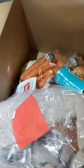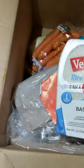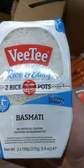Now, can I just ask straight away, how much was this box? £35. £35. Let's have a look. Some VT Rice and Easy. Two rice pots. Nice pun. Let's put that down.